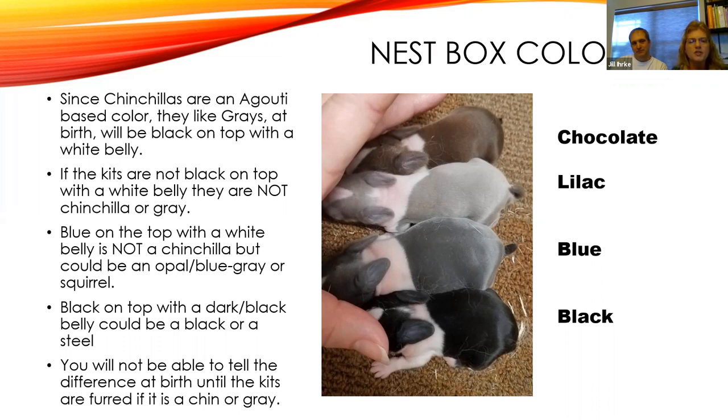Okay. So since chinchillas are an agouti-based rabbit, they are like a gray. At birth, they will be black on top with a white belly. So on the picture on the right, you've got chocolate, lilac, blue, and black. In order to think that you might have a gray or a chin, it better be black on the top like that and white on the belly when you turn it over. If you've got one that's bluish or any other color, it's not going to be a chin. If the kits are not black on top with a white belly, they're not going to be chinchilla or gray.